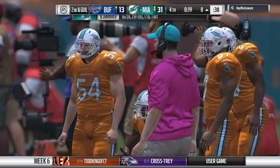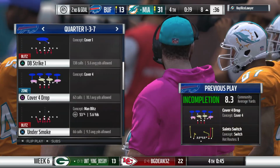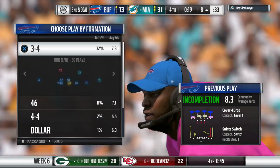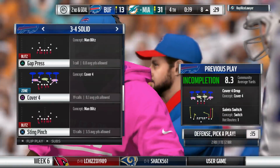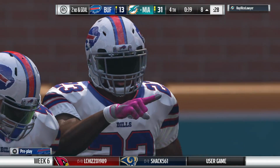It's incomplete. I hope I don't sound too rah-rah on that one, but that's the exact right throw. Either your receiver gets it or no one gets it. Give him a lot of credit for being really precise with it. Got rid of it. No one got it.